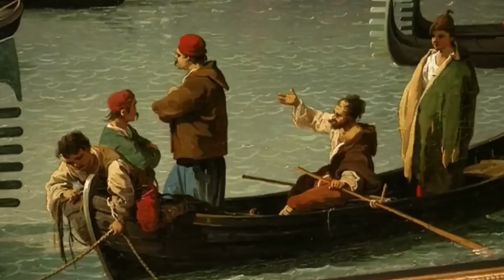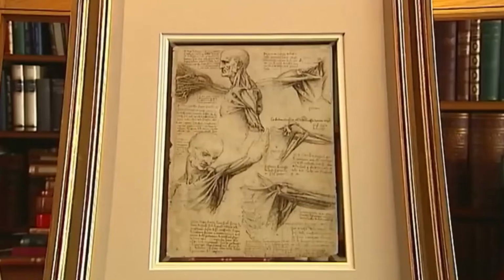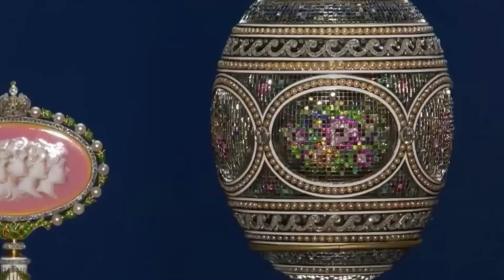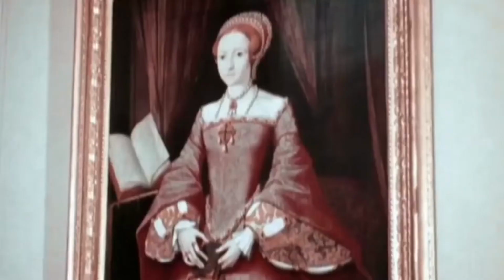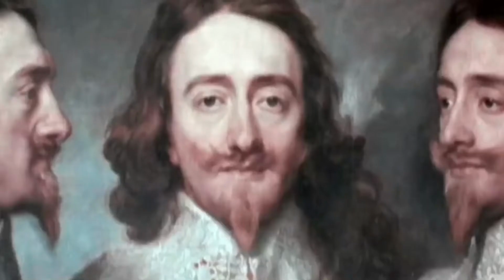The Royal Collection is one of the largest and most important collections of art in the world. Drawings, paintings, sculptures form part of this collection, and they are spread around 13 different residences, including Buckingham Palace and Holyrood House at Edinburgh. With some 7,000 paintings, a vast number are royal portraits. And one face appears time and time again. Our Queen, Elizabeth II. More than 100 artists have painted the Queen, of course.